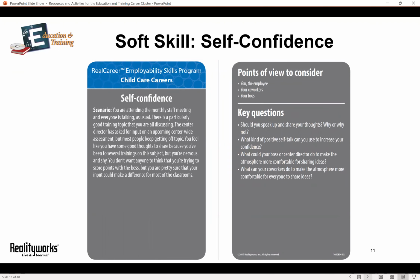Now, here's another childcare scenario focused on the soft skill or employability skill of self-confidence.